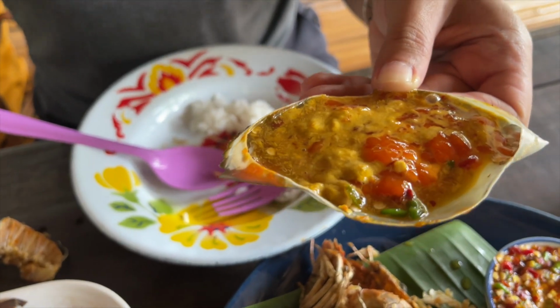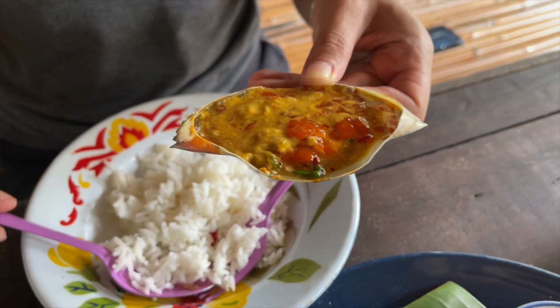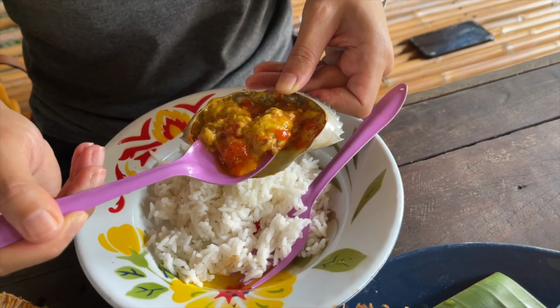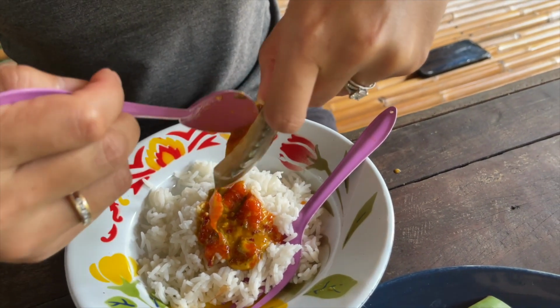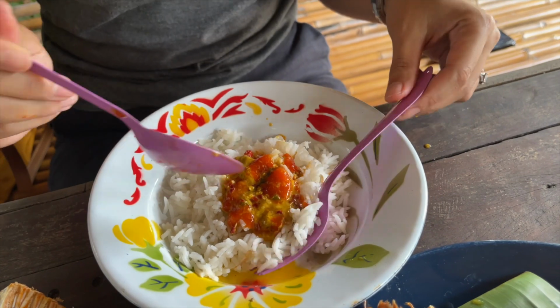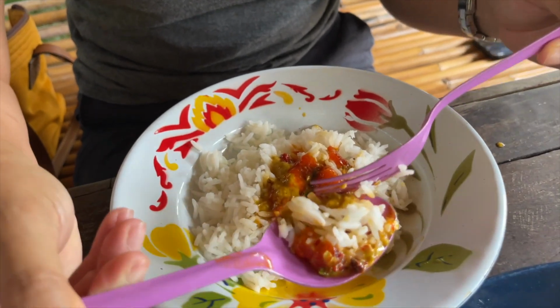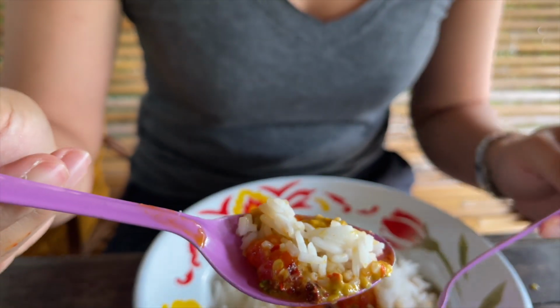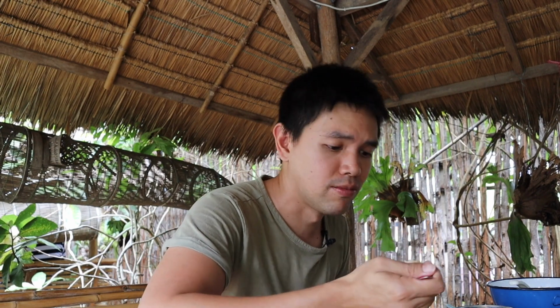And then I go in with a ladleful of rice. It's gotta be hot rice. Cold rice is a no-no for this, according to the crab master, who's my wife. And then we just dump this onto the rice, making sure you get every bit and piece. Right. So we've got it on the rice. We scoop it up like so and straight in.